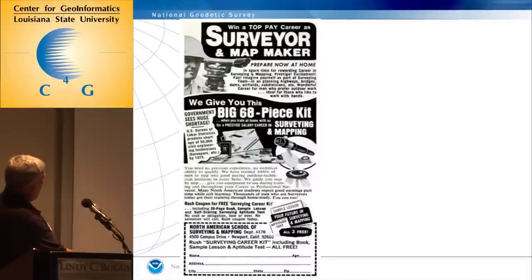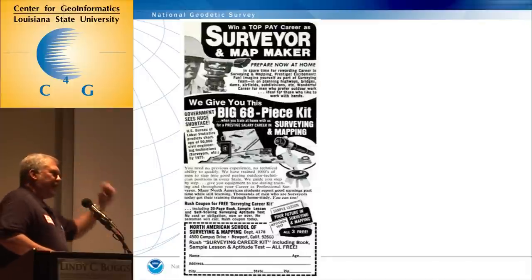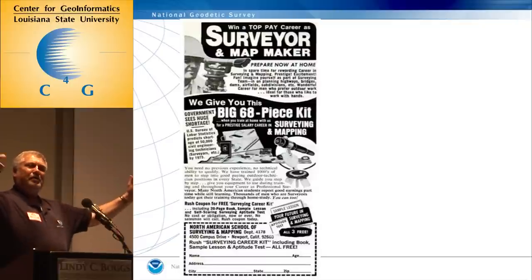Here's where we were, 1970. To be a surveyor, all you need is this big 68-piece kit. And it's exciting. It's prestige. You just send away for the kit. Hey, voila, you're a surveyor. It's great.